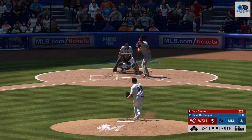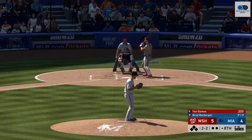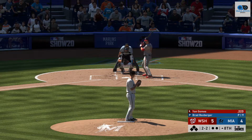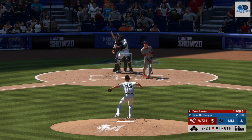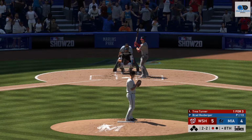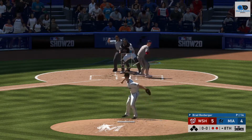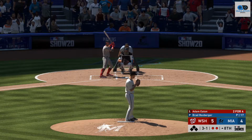So now to the plate, Yan Gomes. All even now, 2-2. Here it comes. Swing and a miss on the slider, and that's out number 1. Into the box, Trey Turner. A great pitch there, as he couldn't get extended on that one, and he's down on strikes for the 2nd out.